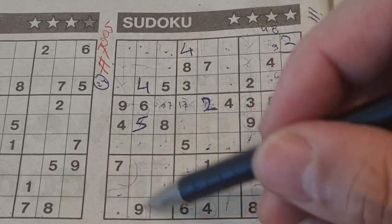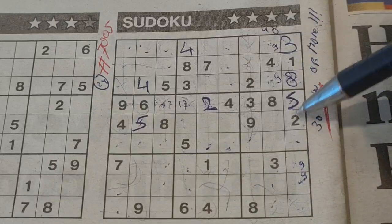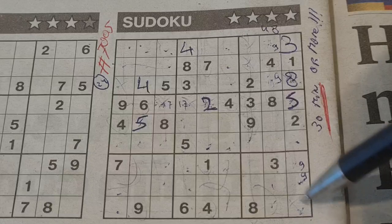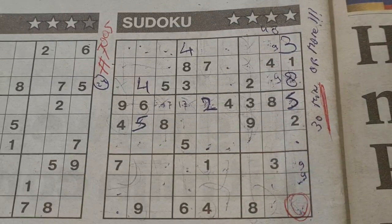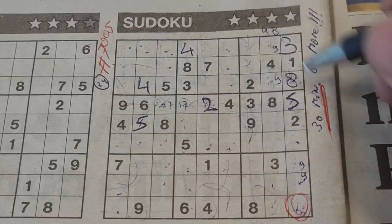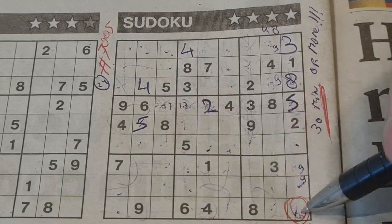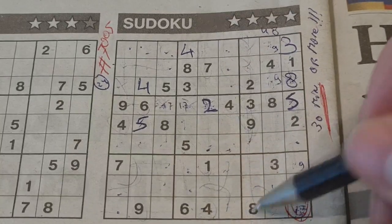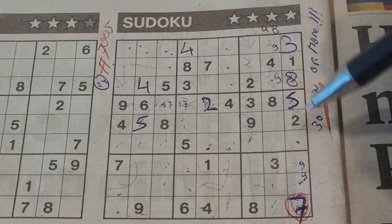Here or there is here 9 in the last row, no 9 there. 9 could be here, could be there. 1, 2, 3, 4, 5, 6. We have a hidden number here, hidden number here. Because this box can be a 1, can be 2, can be 3, can be 4, can be 5, can be 6, should be a 7, can be an 8, can be a 9. Yes, we got you, the 7.